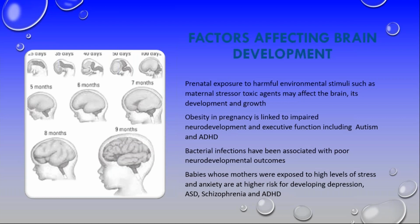One of the latest studies has shown that obesity in pregnancy is now very clearly linked to impaired neurodevelopment and executive function. When we talk about executive function, that is the child's ability to regulate within a classroom and to concentrate even if there is a lot of noise around the baby or the child.